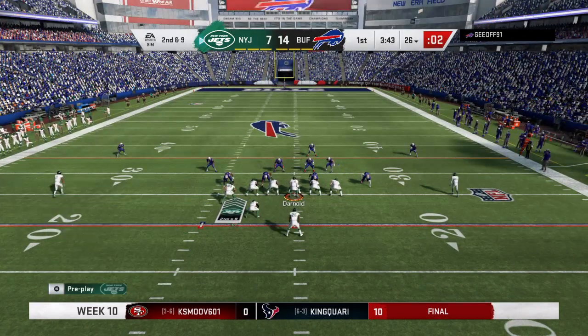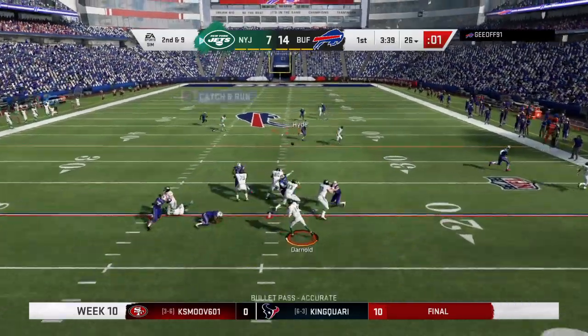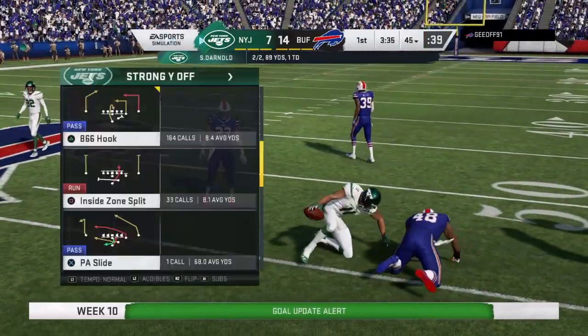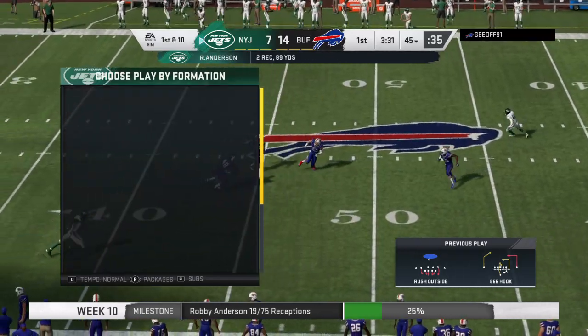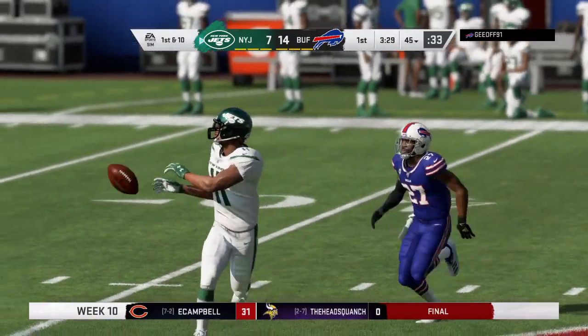And Darnold just beating the play clock. Open man is Robbie Anderson, and he'll be tackled right on the chalk of the 45. 19 yards to pick up there. Move the chains. First down, Jets.